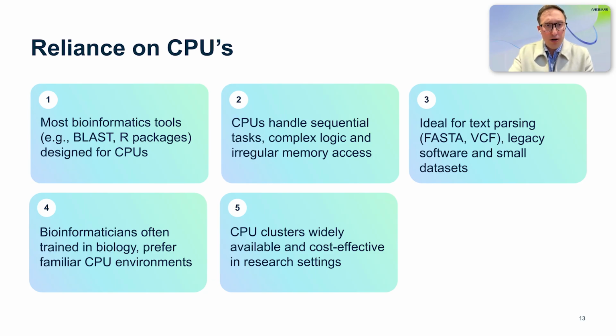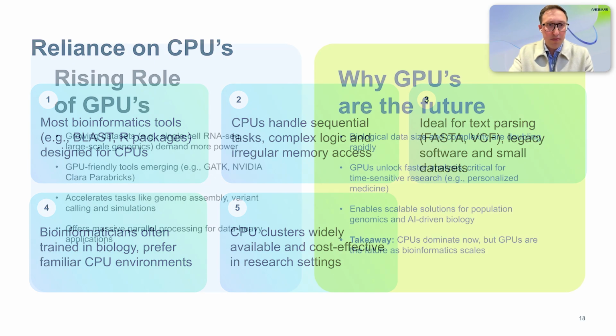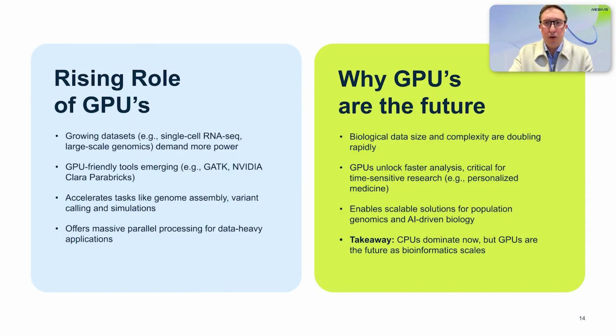But what we are going to be talking about today is the role of GPUs within this and how we can have an evolution of the technology that we're using. At its core, it's about harnessing the power of GPUs.